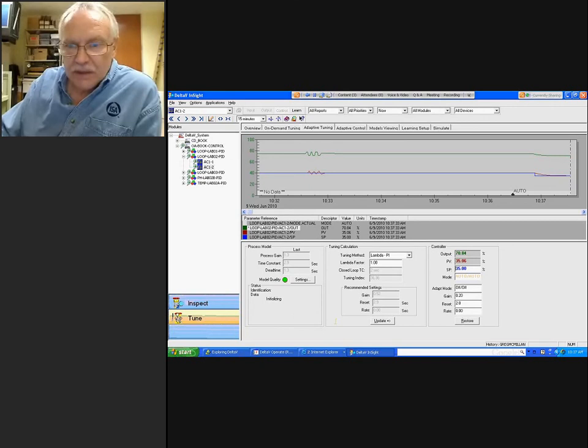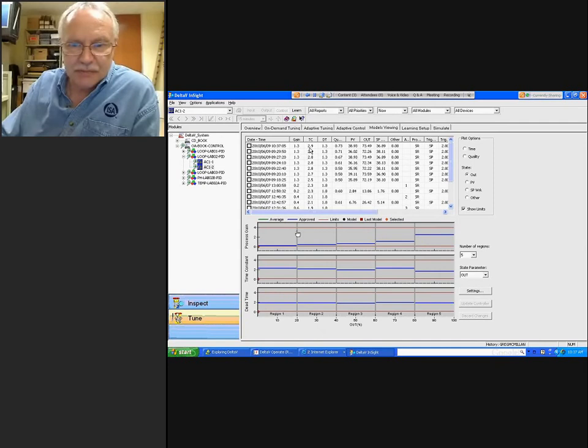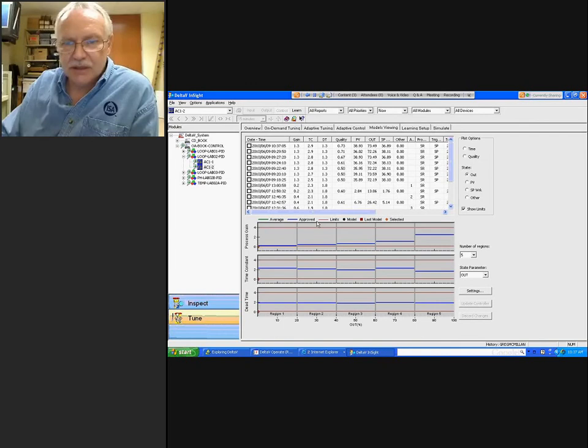And if we go to model viewing, we can see that, yes, we do have a new model here. It's come up with basically the same values as the last model. That's good. The quality of the model goes up the more changes you make and the more confident it gets, particularly with these parameters staying about the same. I think the quality needs to be above 0.5 for the green light to come on.